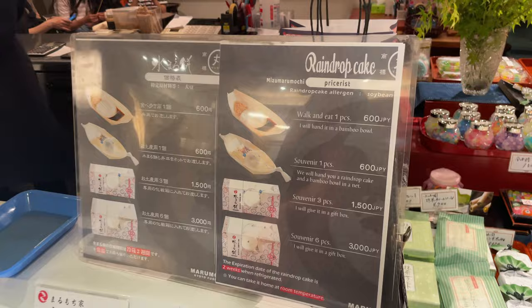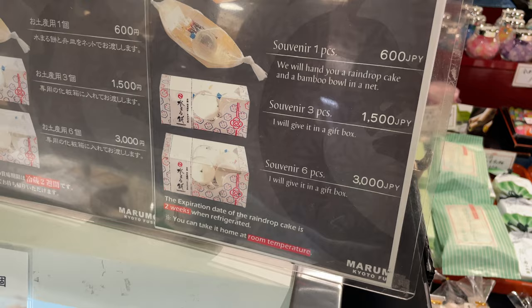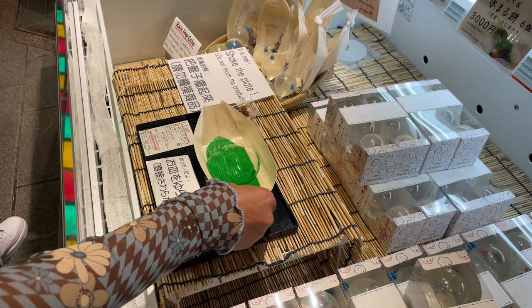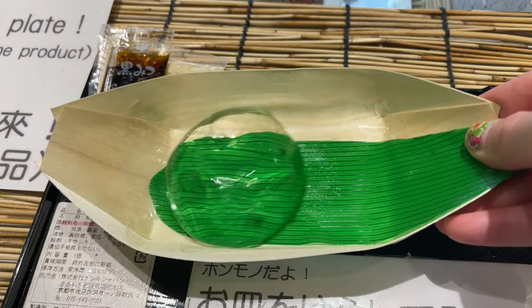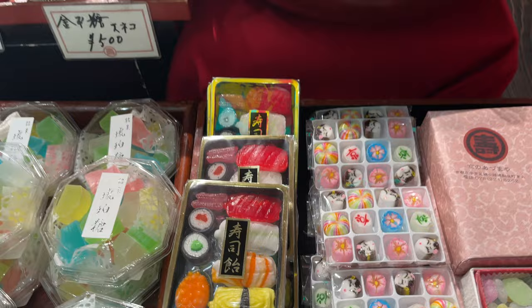I quickly noticed this raindrop cake because I remember when it went massively viral online. It must have been 5 or 10 years ago now, but I remember really wanting to try it. It was so cool to see it. It's just like this jelly ball that's usually served with some soy sauce and peanuts. There was also a lot of really cute candy, including this candy that looked like sushi.